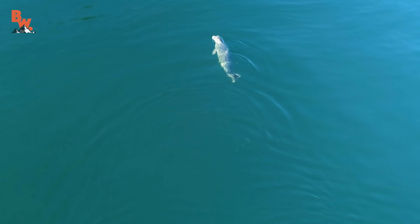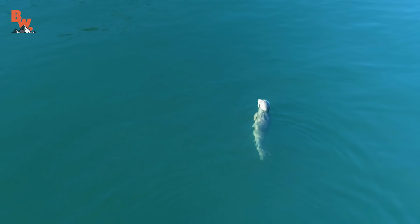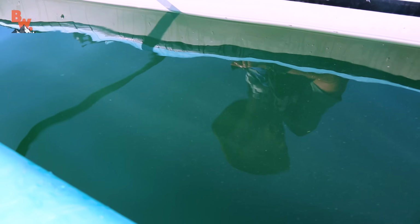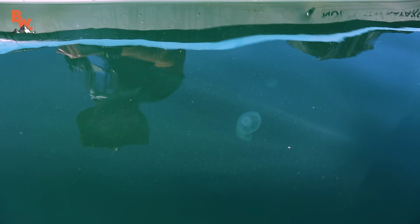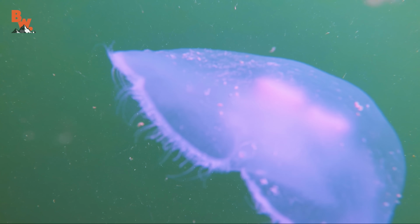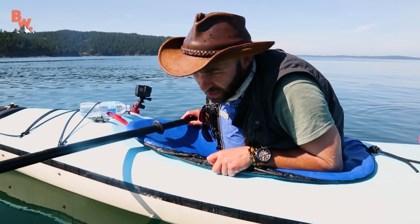Filming seals from a distance was rather difficult, so we decided to turn our attention to another marine creature that was also incredibly plentiful in these offshore waters. Surrounded by jellyfish right now. Here comes one. Where? Oh, it's too deep. Too deep for what? I'm gonna try to catch one. You're gonna catch a jellyfish? I'm gonna catch a jellyfish.